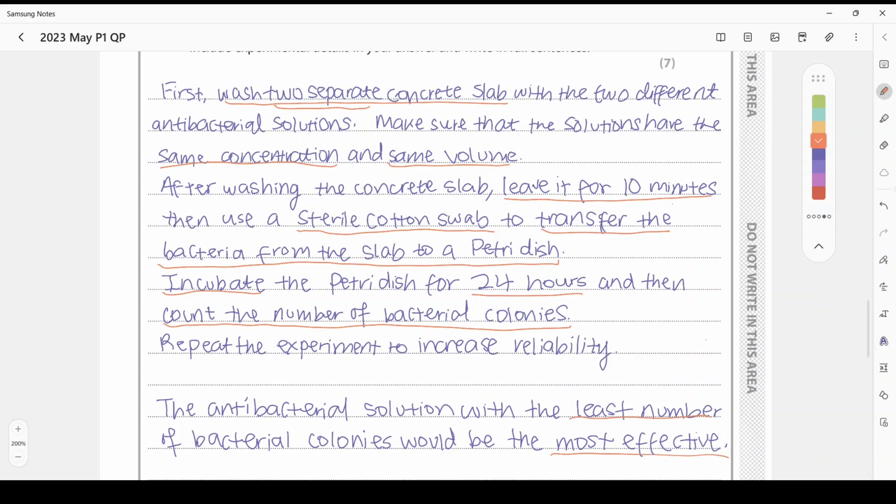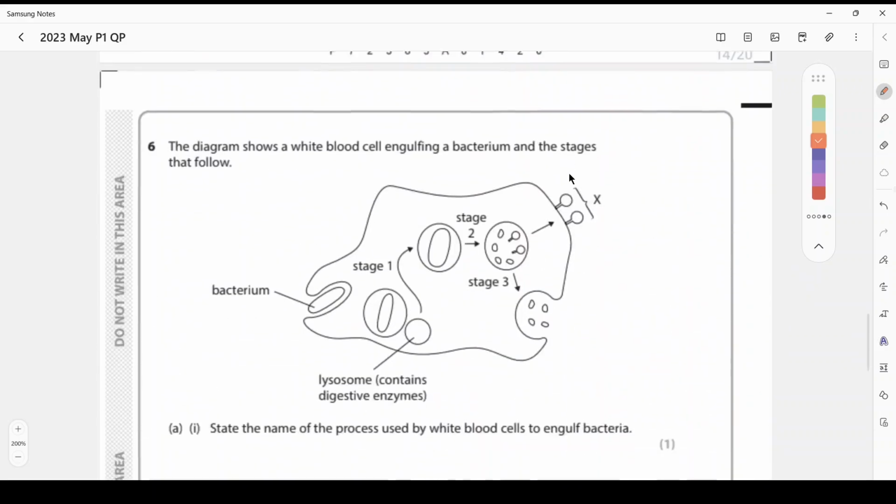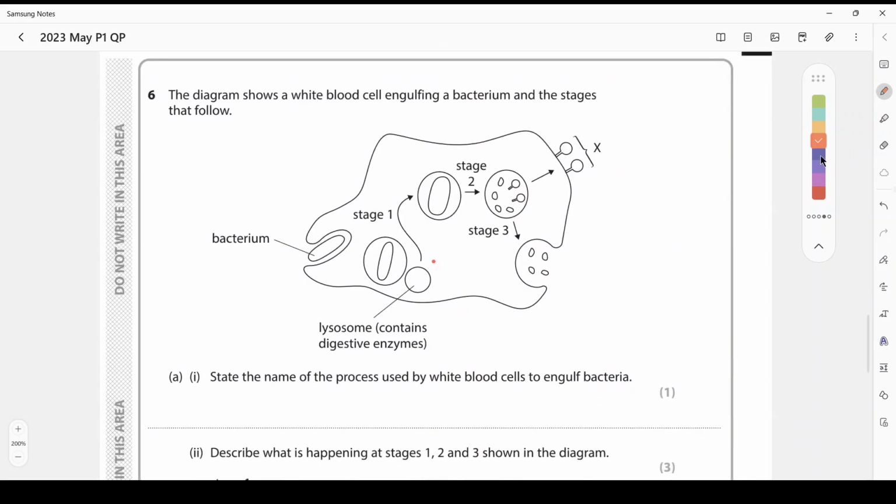All right. Let's move on to question 6. The diagram shows a white blood cell engulfing a bacteria and the stages that follow. So here we have the bacteria and you can see it is engulfing it. Part A1 says state the name of the process. The process is called phagocytosis.